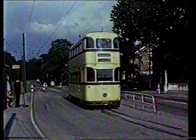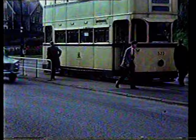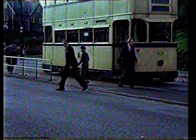Well, here we are at Beecher. It's the last time by tram for Bill and me. Bill's my mate. He's been conducting 31 years and I've been driving 35, so we've both been up and down these tracks a few times. We won't be changing these again.